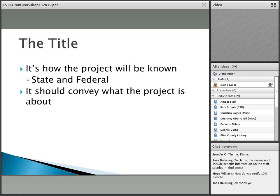One thing we didn't talk about, and there's actually two, is the title. But this is how it will be known in all the reporting. And the reporting architecture is getting more and more open. The push is for, including IMLS, is to have all of the information open and transparent. And we're getting pretty close to that.